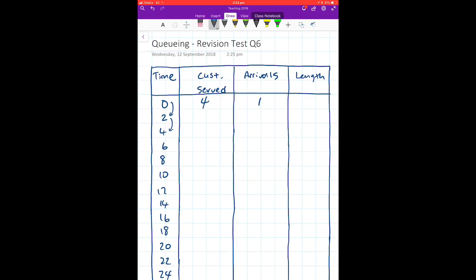So I've got 4 customers served. Okay, I had 25 there, so 4 served take me down to 21. And then I add the one that's arrived to get 22. The next 2 minutes, 4 people can be served and I'll have 1 person arrive. So we go down to 18, back up to 19 people. Again, 4 people served, 1 arrives, which will take us down to 15, back up to 16 because of the arrival.